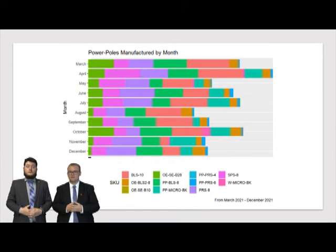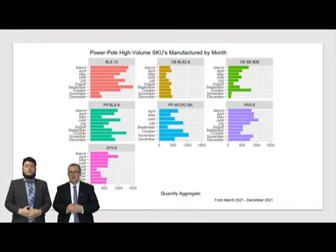Next is looking at the power poles manufactured by month. What this is doing is driving insights to see if there is a consistency to the operations. All manufacturing decisions dictate warehouse movement. As we can see here on the next screen, we broke this down by high volume power pole SKUs. For instance, the Blade Series 10 is one that JL Marine is producing the most. However, in November and December, we see really low volume. So that raises a lot of questions. Is that holiday impact, or is there supply chain constraints?